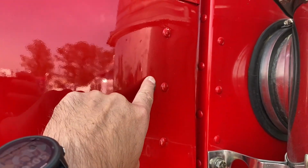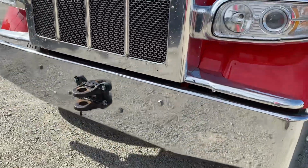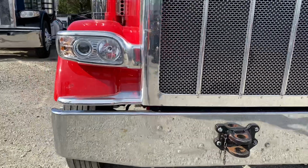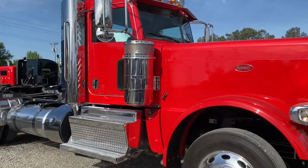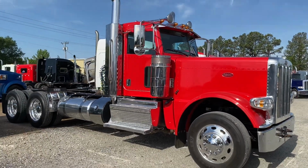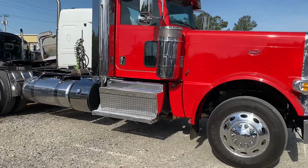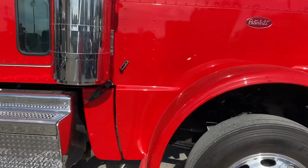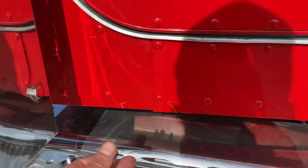Had some paint work done on it, you can tell if you look really close. You have to be looking for it, but it's there. Body and paint's really overall good. Don't see any major blemishes. A couple scratches there.